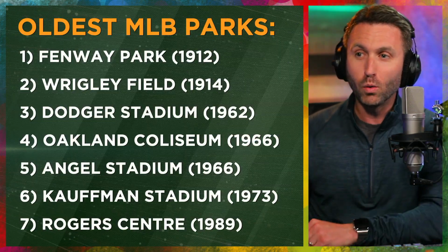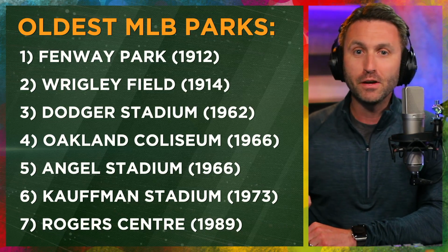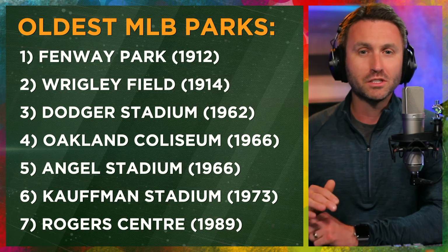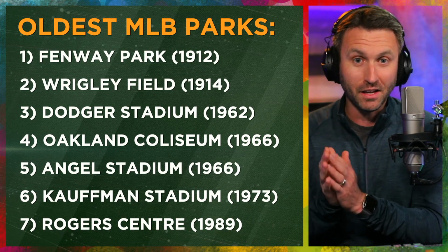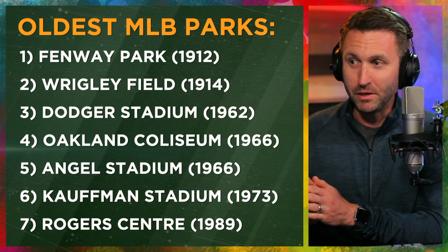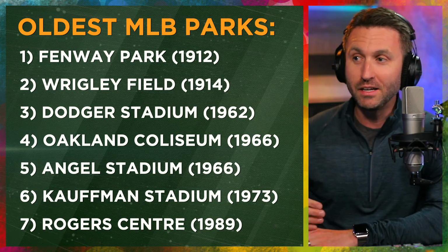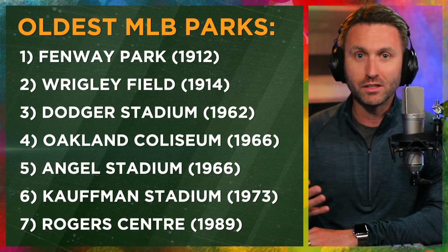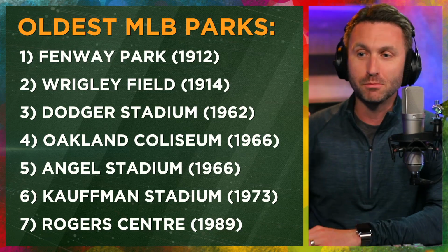I mean, we go back to the oldest major league parks, Fenway and Wrigley, right? They should never be touched. 1912, 1914, but they have gone even recently through major overhauls to the fan experience. Not to mention over the years, money and projects were invested and constructed, and improvements happened to both those places over the years.